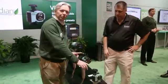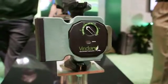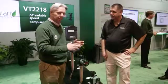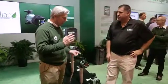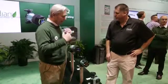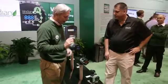The difference between the two is that this varies speed based on pressure. It's a pressure differential circulator, so as system pressure changes, the pump will speed up and slow down. The VT, T standing for temperature sensing, uses two sensors, one in the supply, one in the boiler return, and varies the speed of the pump to maintain a fixed delta T across the system.